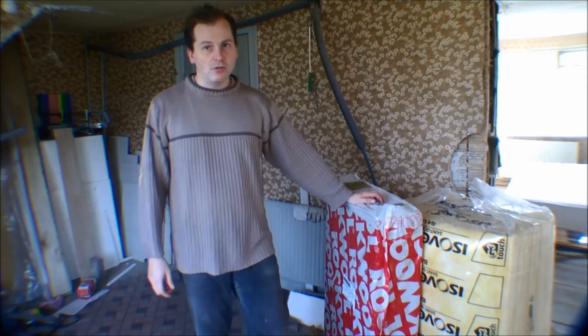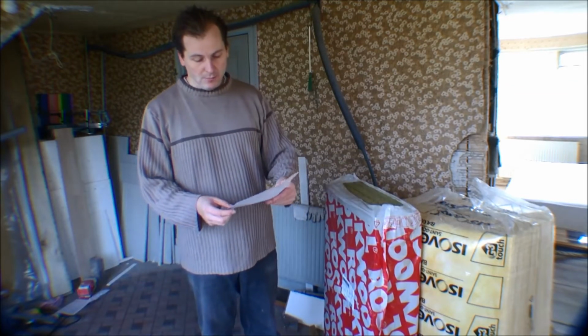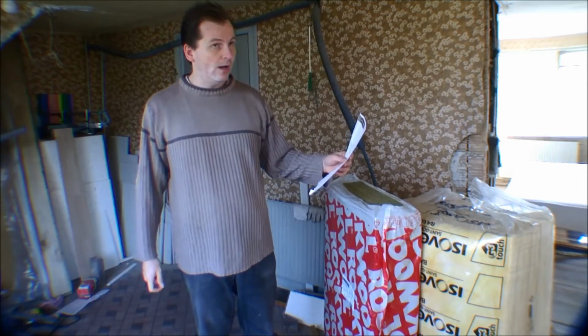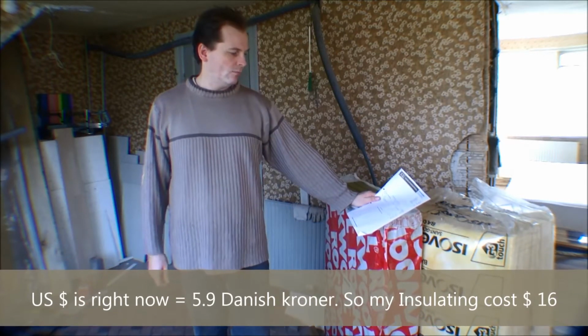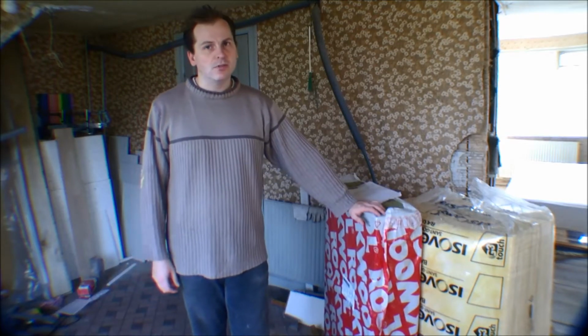I can see the times between when I have to go down to the stove and fill it up. It gets further apart the more insulation I install in the house. So even though I just bought some more insulation and paid 95 kronas for it, and 95 kronas has to be divided by 5.8, I think, to get that in dollars, so it's probably about $17 for a piece of insulation.